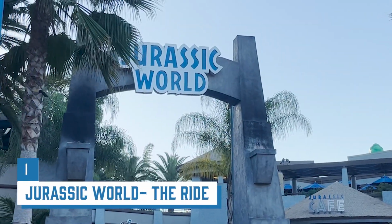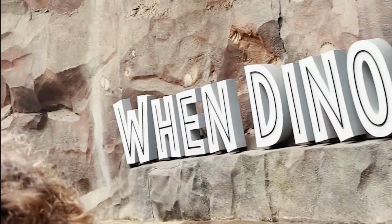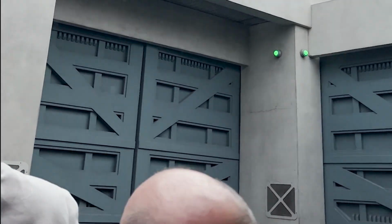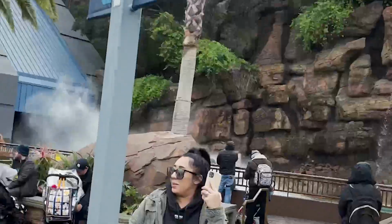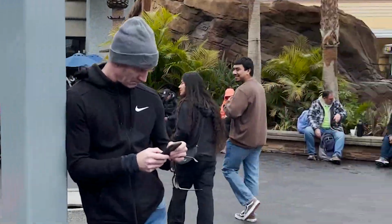Now we arrive at the top spot, Jurassic World: The Ride. The only water ride at Universal Studios Hollywood is clearly the park's best. While I still really enjoyed it when it was originally Jurassic Park: The Ride, the Jurassic World retheme made it even better. And the ride vehicles as well as the area around the ride look a lot better.